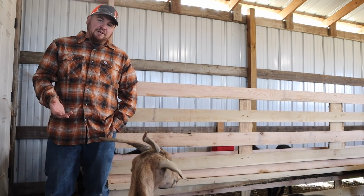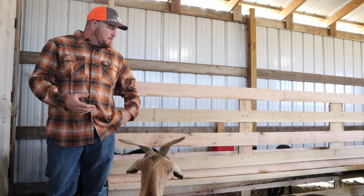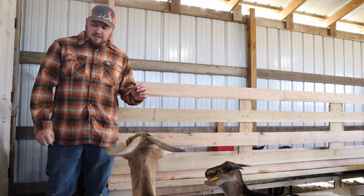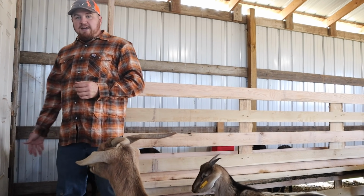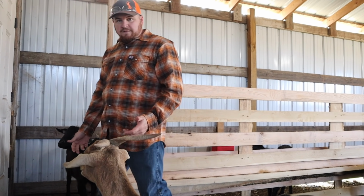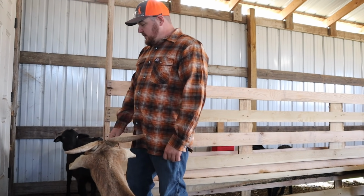If you've been following the series of videos we've been posting lately, we've been working on this feed bunk in the barn. We've almost got it complete, but today we got to work on the gate for this area right here. This is the main door to the barn I come in when I'm ready to feed or just to come check the goats in general.